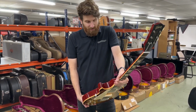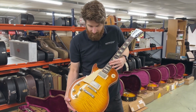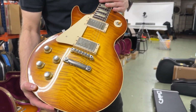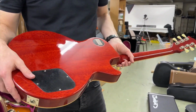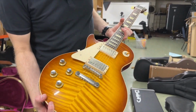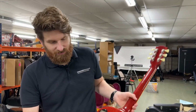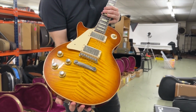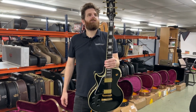This is a 2013 R0, so a 1960 reissue. Again, a hand-picked top. Iced tea finish, this one. Custom bucker pickups, the Bumblebee capacitor, CTS pots. And as the other ones, like I said, VOS, vintage old spec finish, in very good condition with the case and all the tags. So a nice R0, and if you like the less in-your-face iced tea finish, that's a lovely piece.